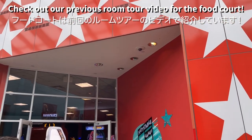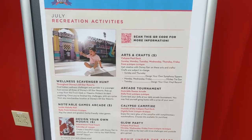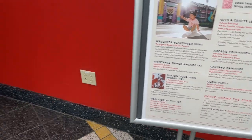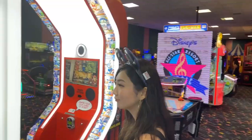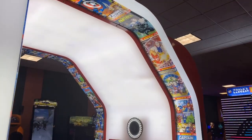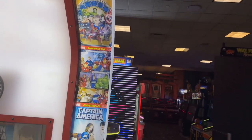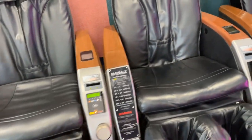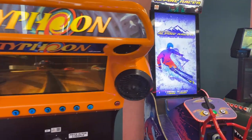So now, I think we have one final place to check out here indoors at the resort. So, recreation activities. They actually have some activities here as you can see. But let's check out what kind of games they got. It's quite big. There are lots of games. We got a big Marvel Adventure Lab here where you can take pictures of various Avengers. They got some massage chairs. So if you don't want to play games and you just want to relax and let the kids play games, there you go. Miscellaneous games.